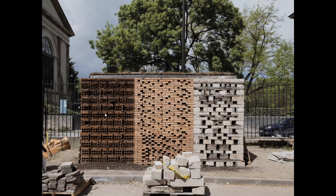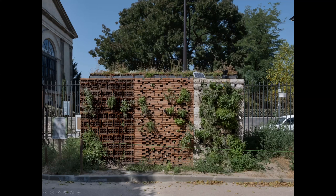And then this was after a couple of weeks, we had a good surprise on the stone one, which we think shows that the mineral material is very compatible with vegetation, and maybe also the size of the hole. But suddenly it started to work, and then we planted these three walls, and now we are monitoring them just to see how it evolves.